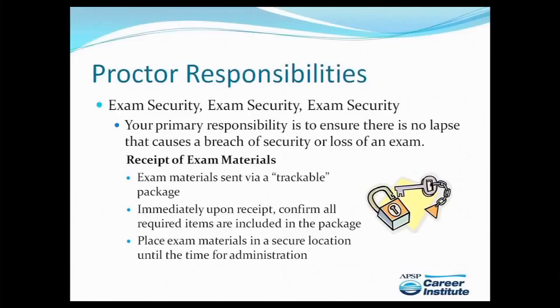So APSP will send you the test materials to arrive just before the exam date, so you don't have to hang on to them for too long. Mailing will be via UPS or a similar service that provides the ability to track the package. Once you've received the package, open it and double-check that all the necessary materials are there for the test administration: exam booklets, answer forms, comment forms, and instructions. They'll also include an envelope for the return of the test materials, or a label if the materials were sent in a box that you can return and reuse. Then just place the package in a secure location until you need it.